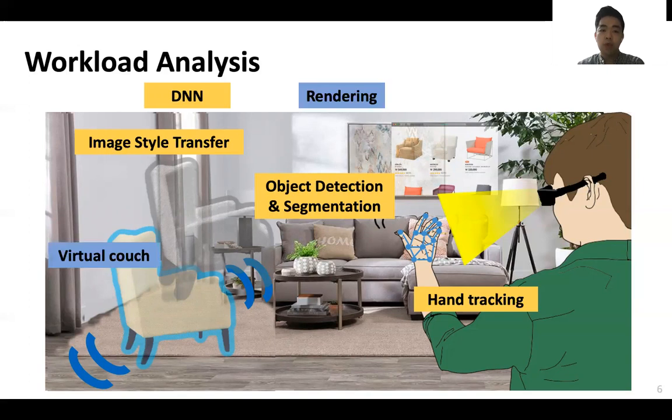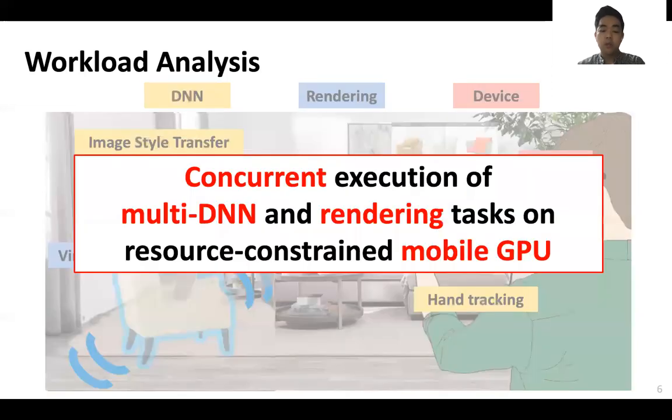Second, we need to run rendering tasks to seamlessly overlay the virtual content, the couch in this case, over the physical world. Finally, all such tasks need to run on resource-constrained AR glasses, preferably on the GPU for lower latency. So summarizing, future AR apps require a concurrent execution of multi-DNN and rendering tasks on resource-constrained mobile GPUs.